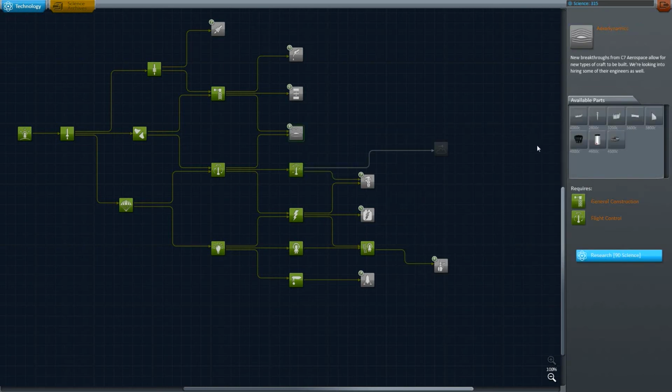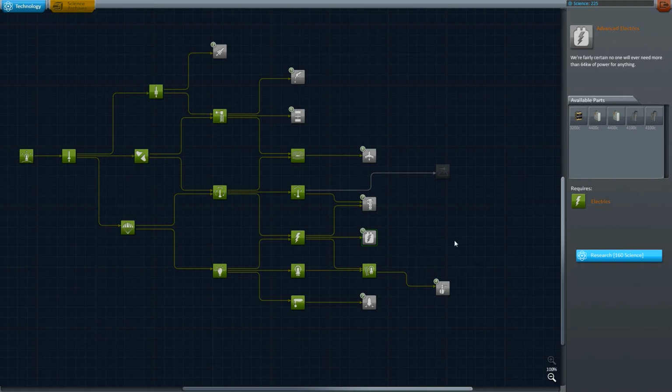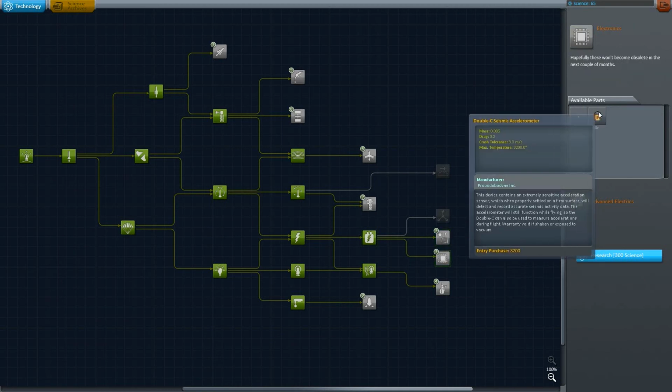And I want to build a space plane, a very basic one, so we can explore a bit more around our launch pad. Let's research this thing. What else can we have? Some more space plane or airplane parts. This is good. Some batteries. Wheels aren't as important, I think. So I think I will research these batteries in the hope that I can find something else here. Let's research it. Yes. So more batteries, and now we have here the seismic accelerometer.